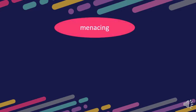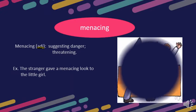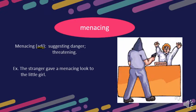Okay, menacing. Let's see what menacing means. It's an adjective, and it means suggesting danger, something dangerous, threatening. For example, this is the burglar or the thief, and he is raising a gun in the face of this clerk, and this is a menacing act.